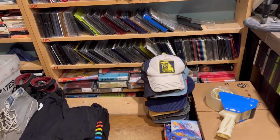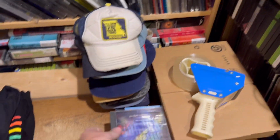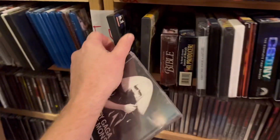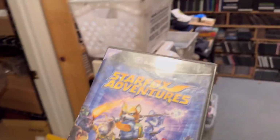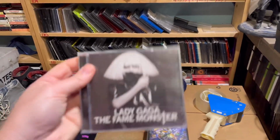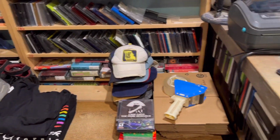So, alrighty, Prefab Sprout CD sold for $3.50 plus shipping. And I just put this up the other day, Lady Gaga, and that sold too. I think that was the one that sold yesterday, and that sold for $28, I believe it was. I'll correct myself when I get to it if not. This was $2.10, just a cheap CD there.